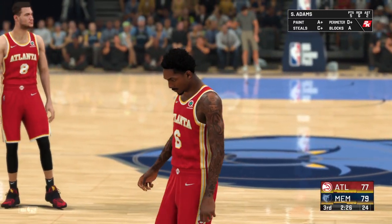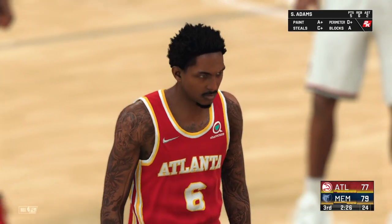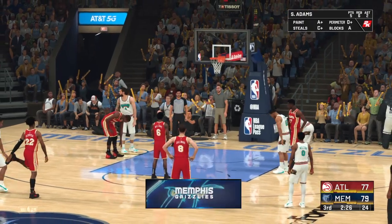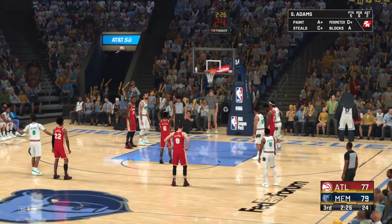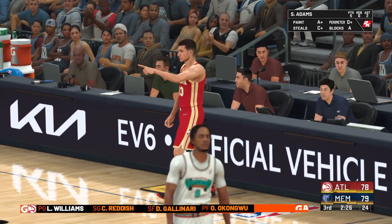All right, well, a look at how the points have been generated so far. A scoring breakdown for the Grizzlies. A lot of times when they've needed some easy points in this game, they've been able to get to the free throw line and get them. The other impressive part about their offense tonight has been their ability to get inside off the bounce. Lots of points in there. Bogdanović has checked in for the Hawks.